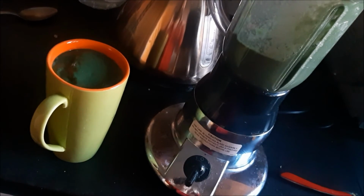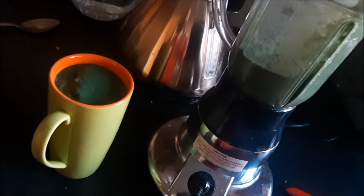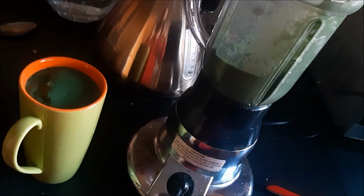The cucumber and the orange actually cool down the taste, so I know it probably sounds quite strong, but it's really refreshing, guys. And I've made two just in case, so I can put some ice in that for later and then have it before work.